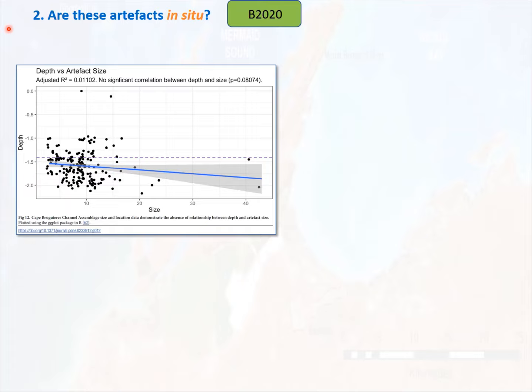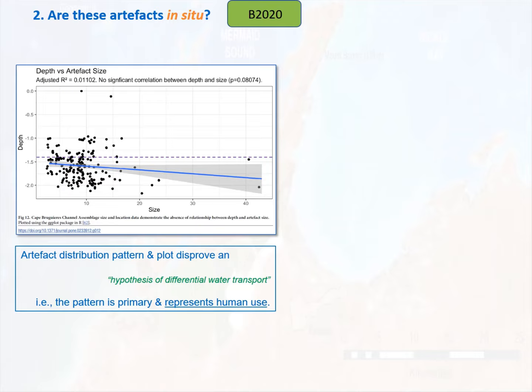I don't think that's very scientific, particularly when you're in an environment with a 5 meter tidal range and there's no hypothesis. They say that this plot disproves a hypothesis of differential water transport. I'm not sure what that means. But they say that the pattern is therefore primary and represents human use. From what I've already told you, there are some obvious problems with this.